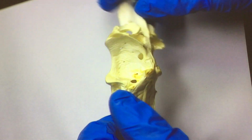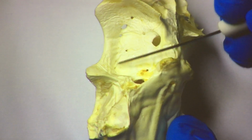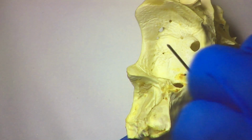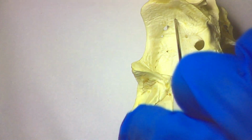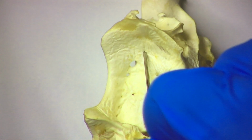Now we get down in here, I know I'm flipping it soon, there they are. We can see the light coming through them because they're superficial. But anteriorly there's one that doesn't have any light coming through it because it doesn't go to the surface. So that is the deep ophthalmic foramen. Make sense? Continue on back here.